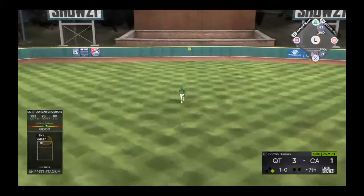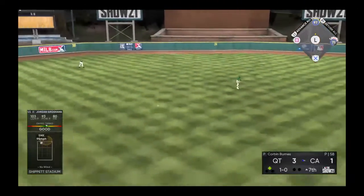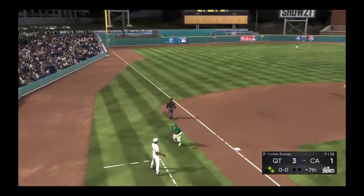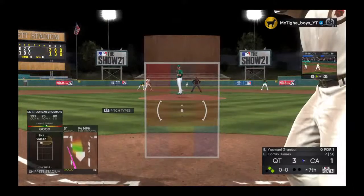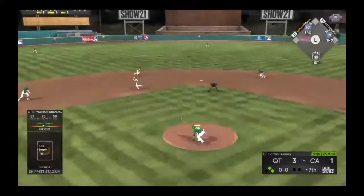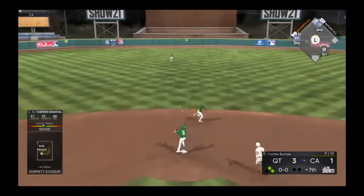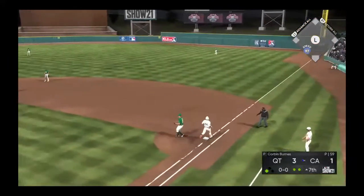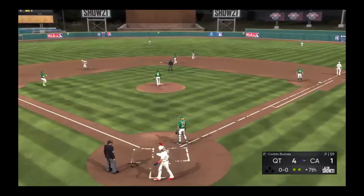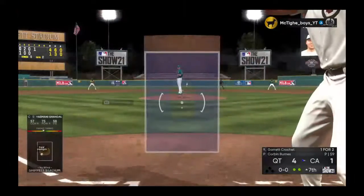Line drive, and that's a base hit into center field. Here's the catcher, Yasmani Grandal. Bouncer up the middle. And a good decision to throw as he is toast at second base. On to first, and they roll up Grandal. It's a double play.